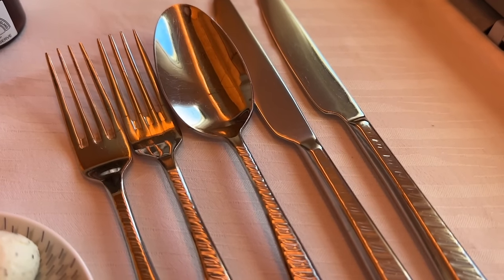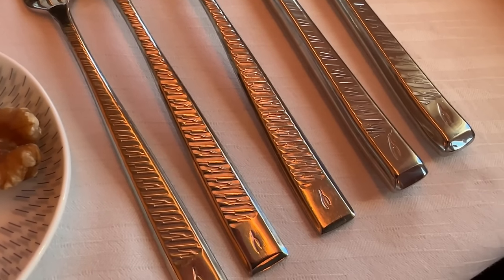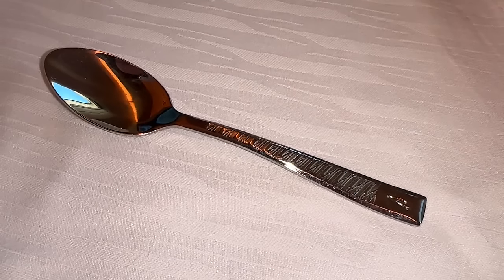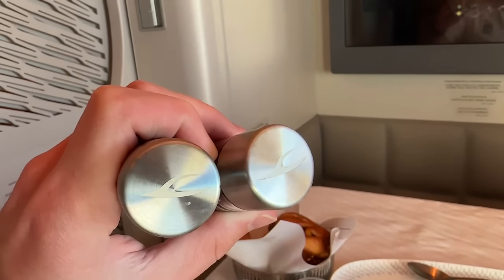I also have another contestant for all-time favorite airline silverware. You know I love when they inscribe their logo on the forks and knives, however that extra little detail throughout the silverware was an amazing touch in my books. Even the salt and pepper shakers got in on the action with a little bit of decorative Kuwait Airways logos on them.